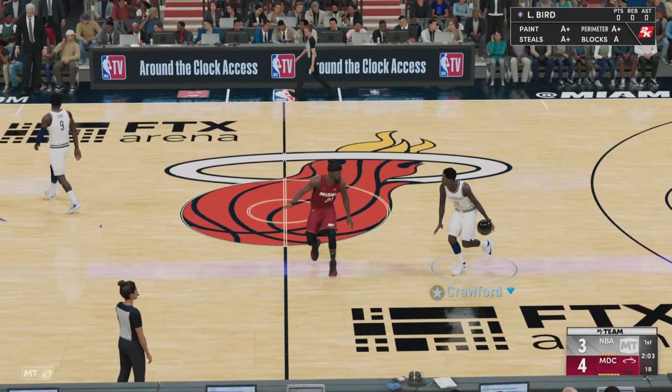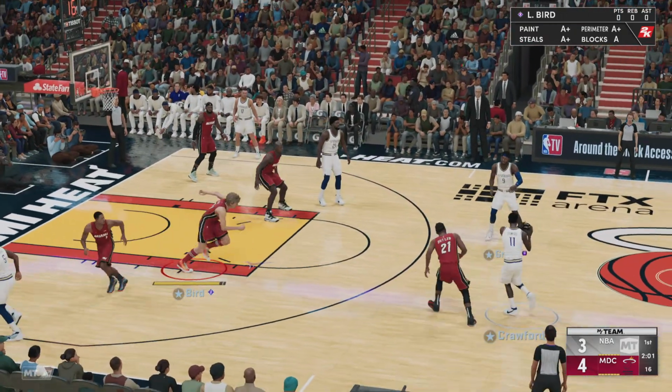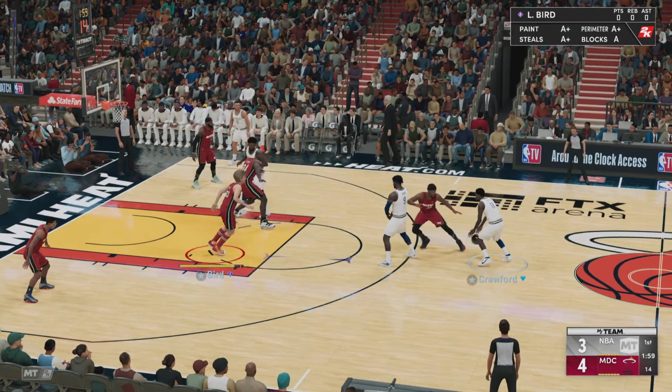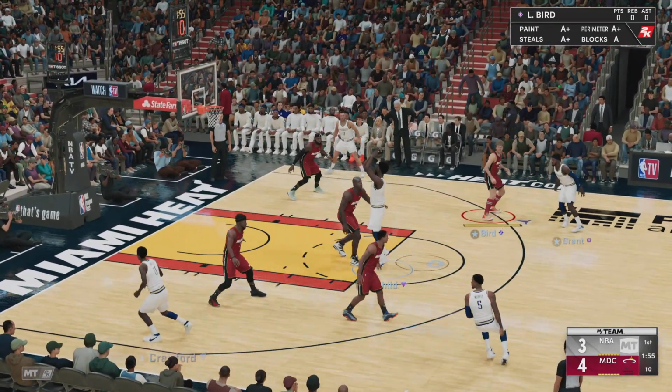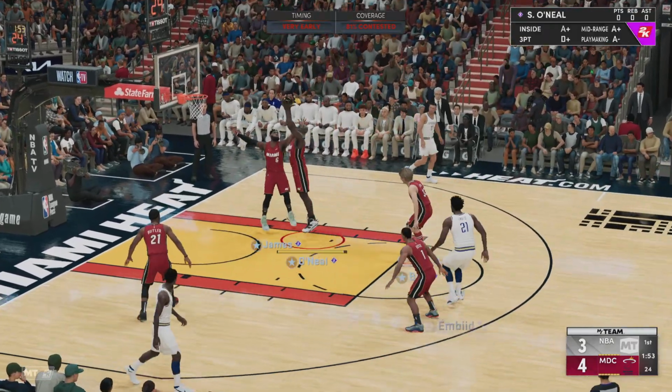And just about a minute into the first quarter. Grant finds Crawford. Grant with the three on it. Back to Grant. Last one, B, shoots over Shaq. And B, no good.